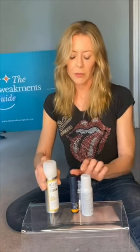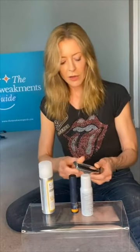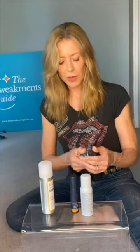You know, you should be topping it up, but none of us are going to stop in the middle of a busy working day, well, supposing we ever get back to the offices, and take off our makeup and put on sunscreen. But these are the kind of things you can use to top up sunscreen during the day.